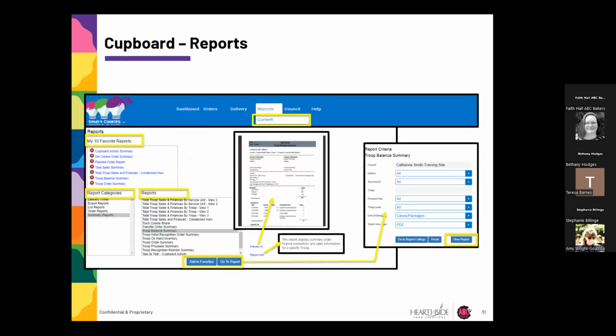Speaking of reports, we have a lot in there for you. If you go to the reports tab, of course, you only have current information for this season. The report categories are what we call the main sections of the reporting, and then the actual reports are to the right of that. You can filter down your reports by clicking on one of the report categories, because there's quite a few options in there. If you find that you use a report often, you can click on it in the reports box and then add it to your favorites. You can have up to 10 favorites in the box. You can just hit the red X when you want to take them out.